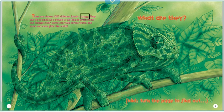Wings of them. They can be as small as a mouse or as long as a car. Some can change color, some can walk across water, and some can even glide like a kite. What are they? Hint, turn the page to find out.